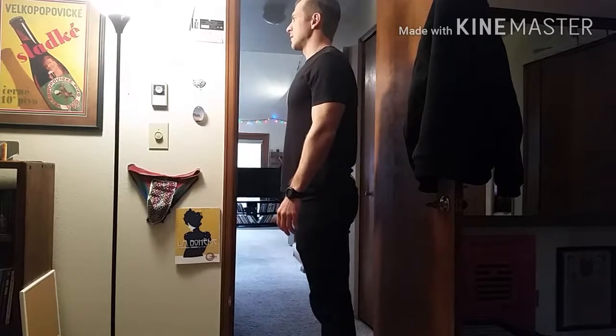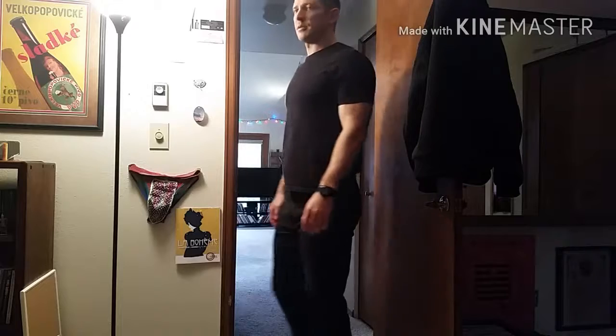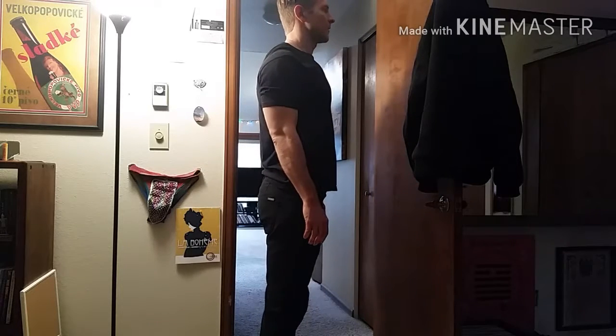Now watch me stand up just after doing those stretches. I'm standing really relaxed right now. Look at how my posture improved just from doing those couple of stretches.